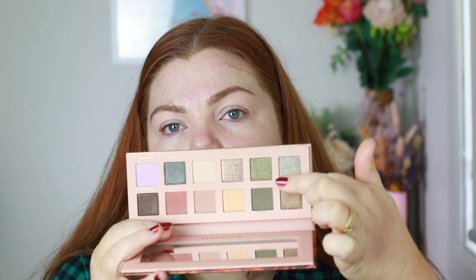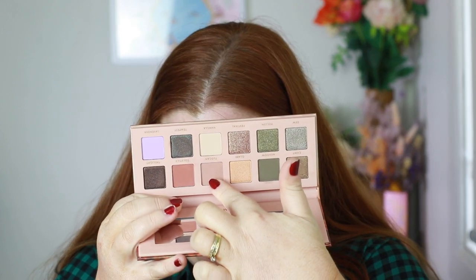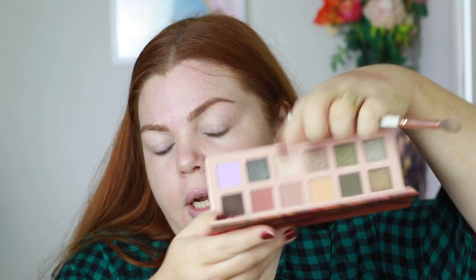Let's go in with the exact same look I did before. I used this little quad here and this one here. I did a green look to match my green dress. Oh, it is drying down. That's great. This feels like a good eyeshadow base. I think I'll do that same Tuscan transition shade here.